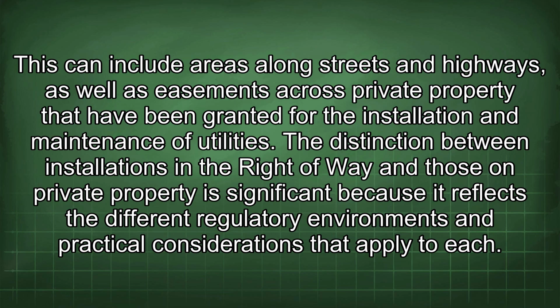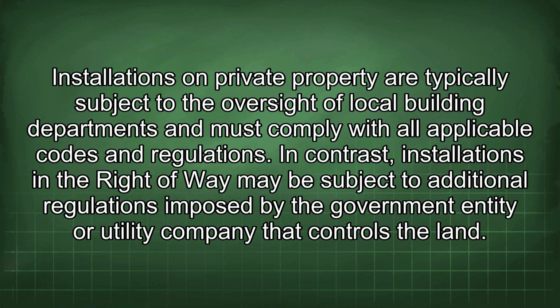The distinction between installations in the right-of-way and those on private property is significant because it reflects the different regulatory environments and practical considerations that apply to each. Installations on private property are typically subject to the oversight of local building departments and must comply with all applicable codes and regulations. In contrast, installations in the right-of-way may be subject to additional regulations imposed by the government entity or utility company that controls the land.